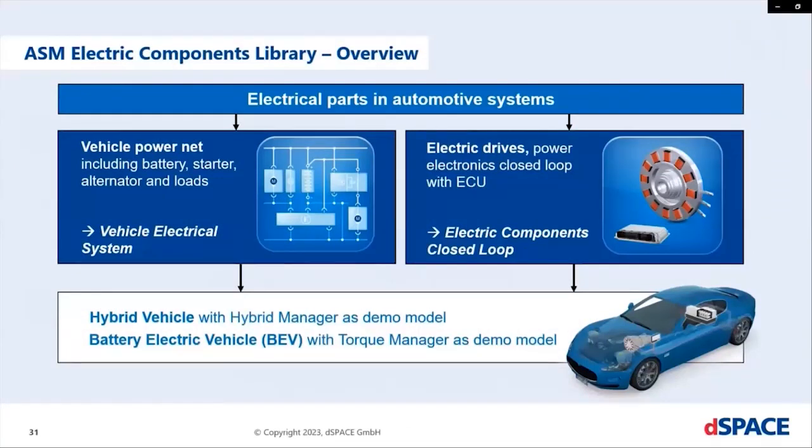dSPACE also offers additional ASM libraries that are specifically designed for electrified drivetrains. The ASM electric components library includes components like starters, alternators, electric loads to simulate the vehicle electrical system, as well as electric drive components like fuel cells, motors, and inverters. These can be used for closed-loop simulation of power electronics, as well as implementing a simulation of your full vehicle.